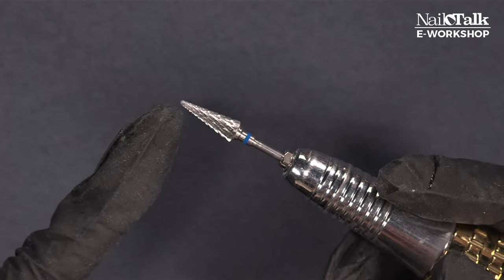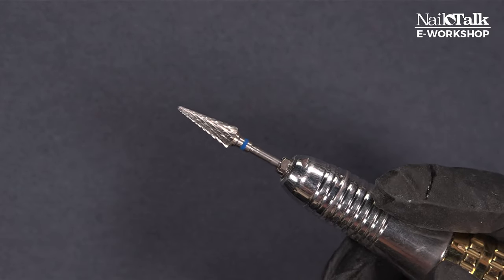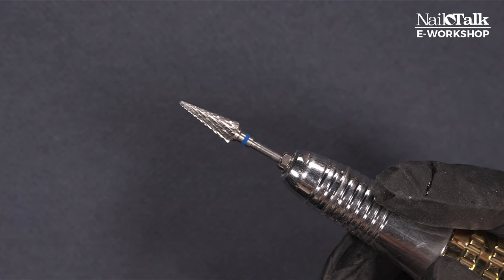And it's also very handy, this pointy area. But are you going to use it in a specific area of the nail, or can you use this for the whole nail surface? You can use this for the whole nail surface. And what I like is to use my hand file to shape the nail, for example, to make all the elements correct and the same.